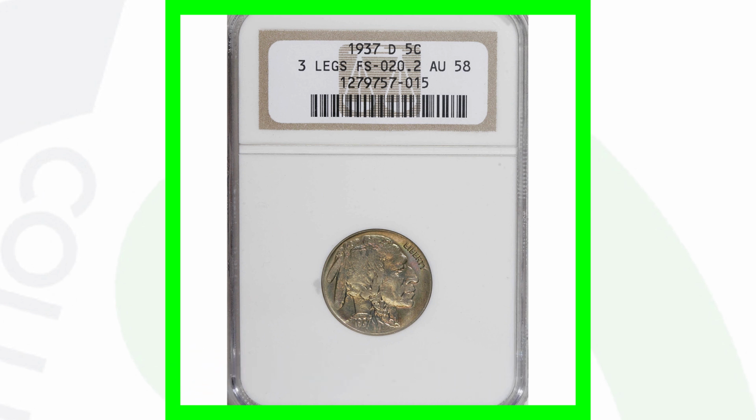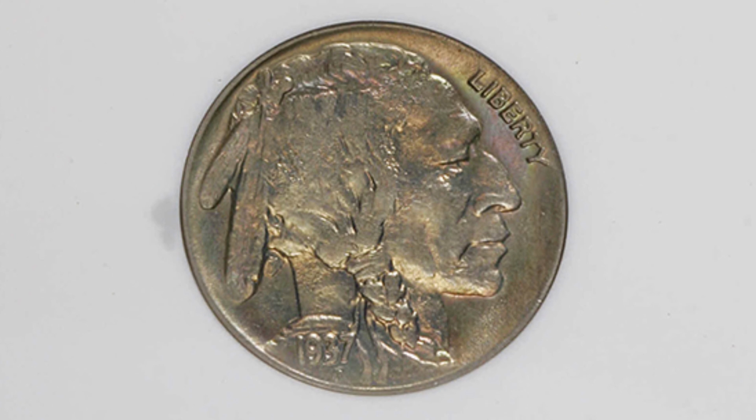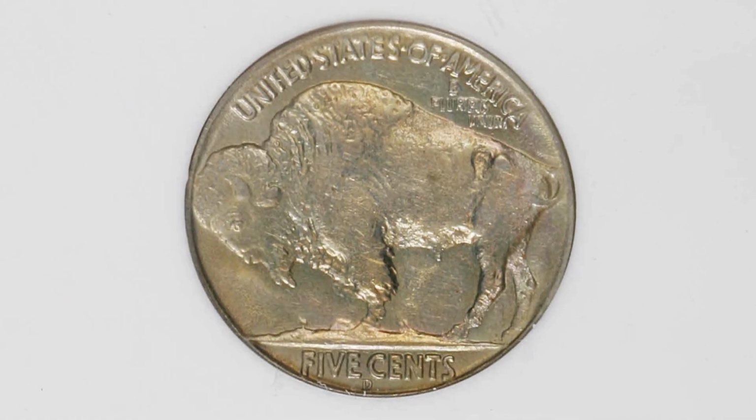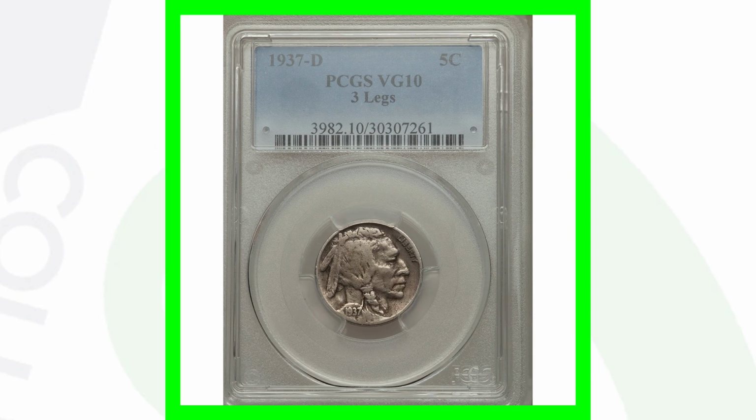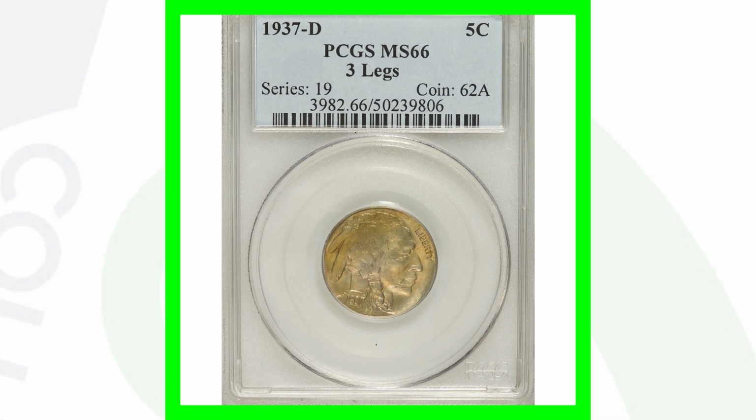Here's another example of a three-legged Buffalo nickel. This one is graded at about uncirculated 58, so it's not graded at a mint state grade, but it's also not graded at an extremely low grade. So it's kind of right up there with the mint state, being at a 58, and this coin did sell for over $2,000. So you go from a $400 coin, to a $2,000 coin, to a $48,000 coin. That grade is so important in determining the coin's ultimate value.